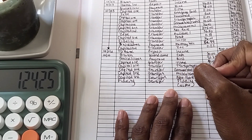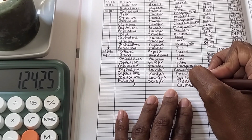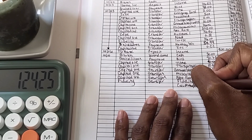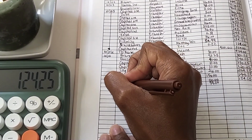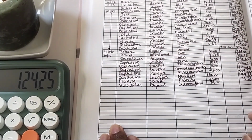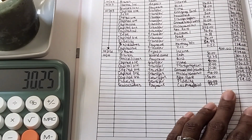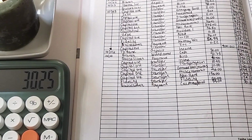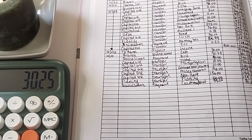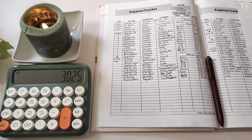Oops. This should say monthly bills because I don't want to confuse it, but it is a bill. I'll put bills, and this is going to be a payment, and it's going back to Quicksilver. Okay, so minus 94, boom. That is what we said we should have, right? $30.25. I am so close to being done with the $1,000 challenge that was created by Hands and Bands.